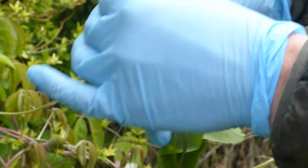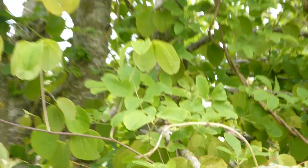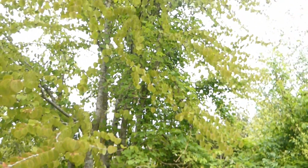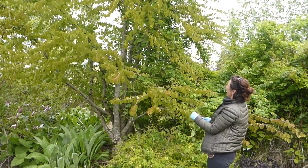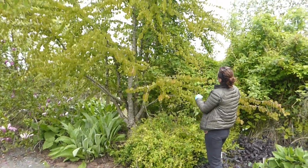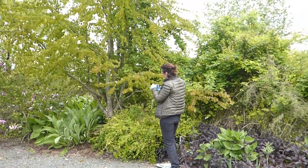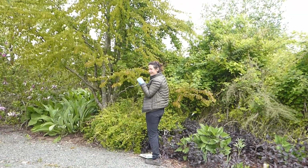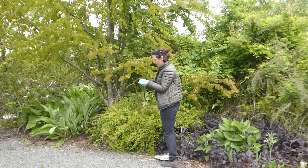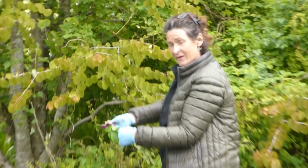It's very vigorous, this climber, and if you can see, it's gone right the way up our Cercidiphyllum here, and there are flowers right at the top. So only plant this if you've got sufficient room for it to climb, as it's doing a great job of climbing right the way up to the top of there. There is a light scent. I'm not sure it's chocolate, but there is a light scent with it. So that's Akebia quintata.